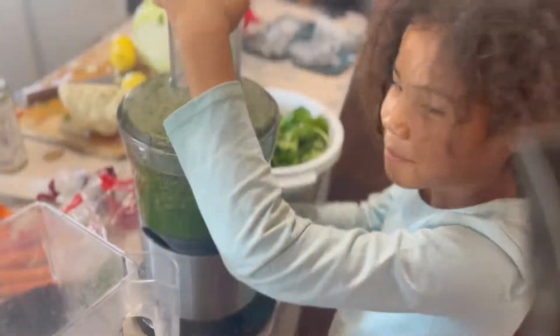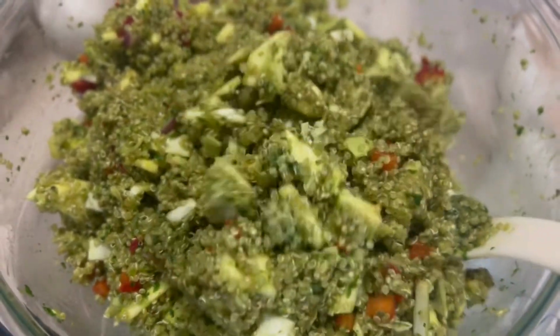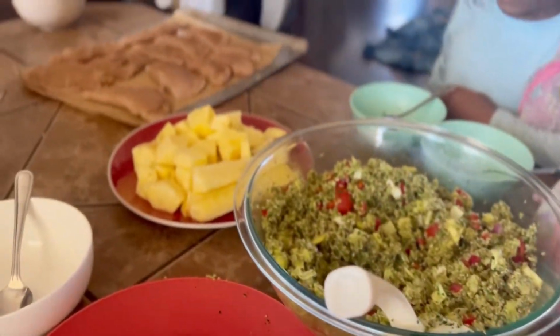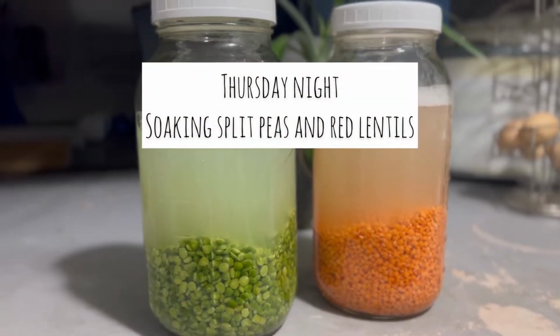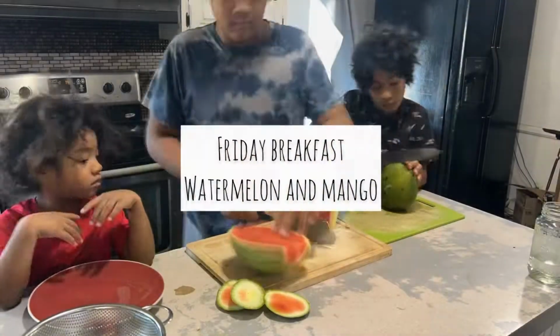We're also going to make a spinach pesto to go on our quinoa salad. This was quinoa, some cabbage, some zucchinis, and tomatoes. And here we have our spread for Thursday's dinner. Now Thursday night, we started soaking some split peas and some red lentils for the next day.